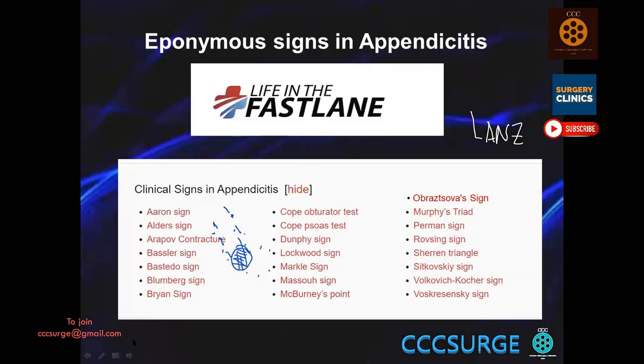Right. Now, appendix, as I said, has been there for a long time. You want eponymous names? I can give you 100 eponymous names. Plus, I would recommend that you remember the ones that you definitely need to remember are the Rovsing sign. So you remember the Rovsing sign out here. Remember the Cope's obturator test. Cope's also, some people say that he described the Cope's psoas test, but across in Europe, people are very upset because they think this Russian surgeon called Obraztsov described this first. So just remember that that's a problem.